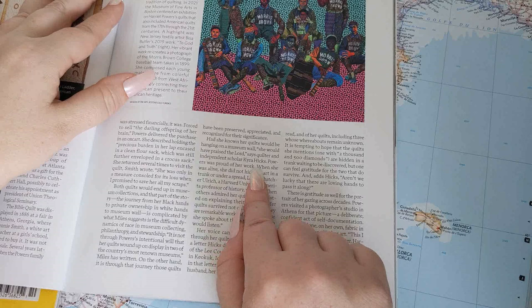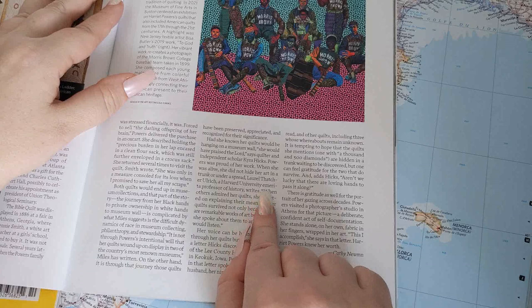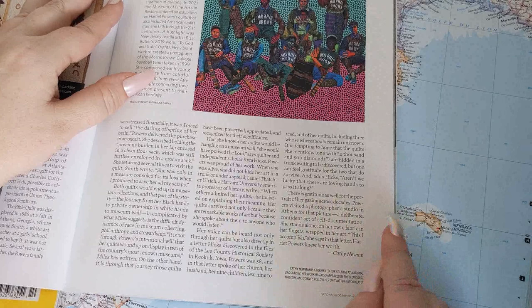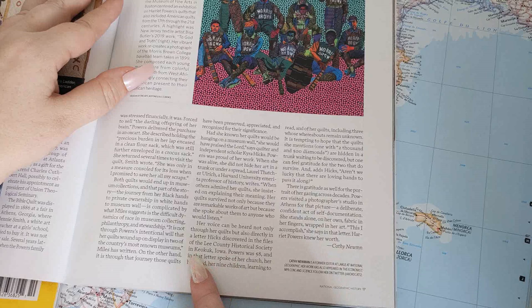When she was alive, she did not hide her art in a trunk or under a spread, Laurel Thatcher Ulrich, a Harvard University emerita professor of history, writes. When others admired her quilts, she insisted on explaining their meaning. Her quilts survived not only because they are remarkable works of art, but because she spoke about them to anyone who would listen. Her voice can be heard not only through her quilts, but also directly in a letter Hicks discovered in the files of the Lee County Historical Society in Keokuk, Iowa.